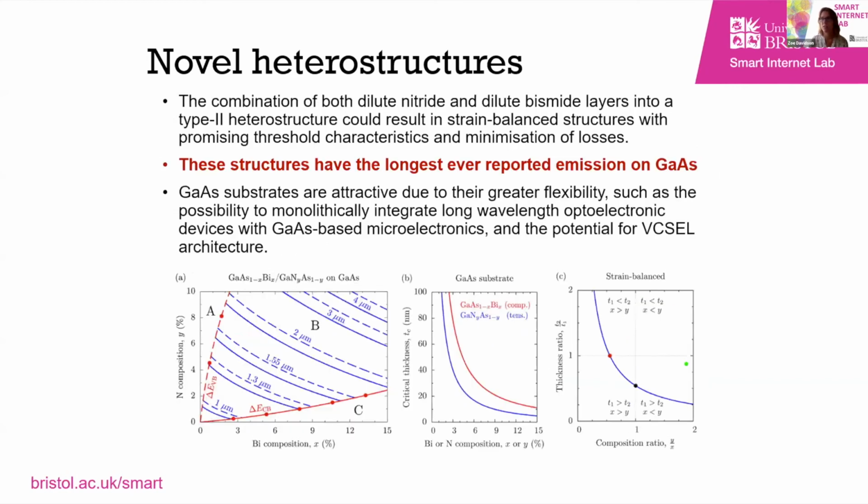And my research focuses on combining these two materials, so combining the dilute nitrides and the dilute bismuth layers into a type 2 heterostructure. And this could result in really strain balanced lasers that can have really promising threshold characteristics. They also are the structures that have the longest ever reported emissions on gallium arsenide, which is important as we try and even exceed the 1550 nanometer. As we move into the hollow core fibers, the best wavelengths we use in hollow core fibers are actually above 2 micrometers. So, we need to be pushing that wavelength even further than 1550 we currently use for telecommunications.